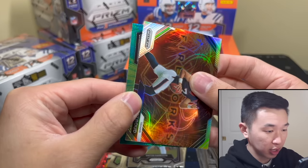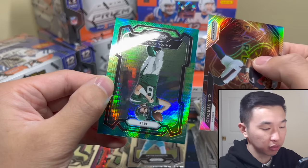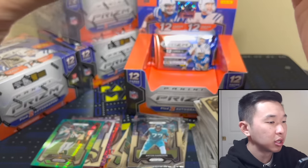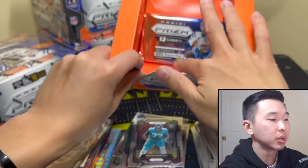So here's a Hyper, I think it's called, even though it's green. And Aaron Rodgers. All right, there you go. /175. And nice Stroud. Sleeve it up. Don't think it's a rare one, but I'll take that because he's a good one to get. And last pack. Here we go.